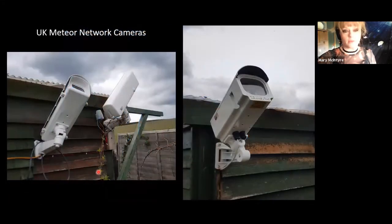As well as that, these are three of our meteor cameras. We now have a fourth one and possibly a fifth one in the pipeline. These cameras are constantly videoing the sky during the hours of darkness, looking for meteors and fireballs. And because we're part of the UK Meteor Network, if multiple stations catch the same event, you can triangulate and do a lot of science with the data from these cameras. So they're running all the time.